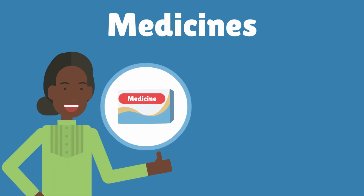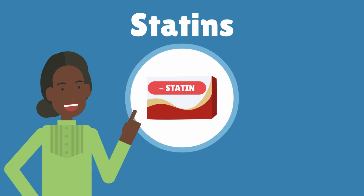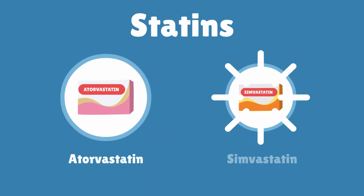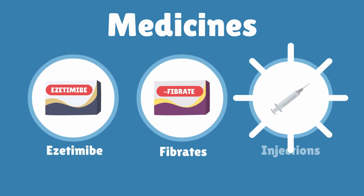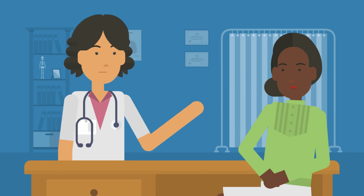Some people need to take medicines long-term to lower cholesterol levels. The most common medicines used are tablets called statins, for example, atorvastatin and simvastatin. There are other tablets like ezetimibe and fibrates, and injections that can also lower cholesterol levels. Your doctor will check your blood cholesterol to make sure it's at the right level.